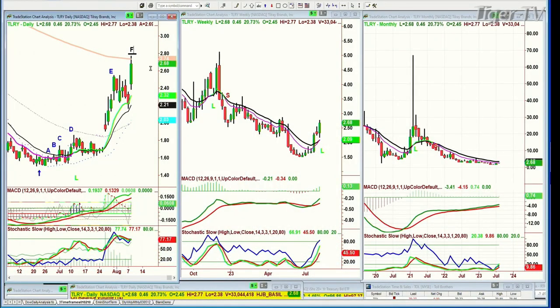I mentioned in the den is Tilray Brands, Inc., trading at $2.69, up 46 cents, right on the 200-period moving average. This is a fabulous move. But the weekly chart says it's a cup formation. It should have resistance coming up very soon.